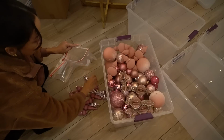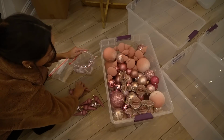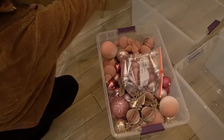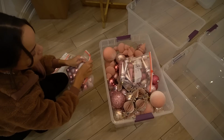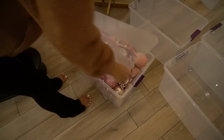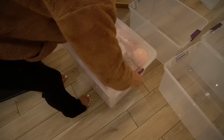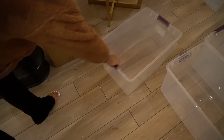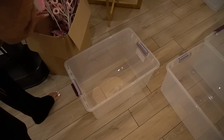So then I'm gonna put these in a Ziploc just to kind of separate them. These are not breakable, so I can just put them in, not literally throw them. And then I have this other baggie of the little mini ones. Like that. Perfect, exact fit.